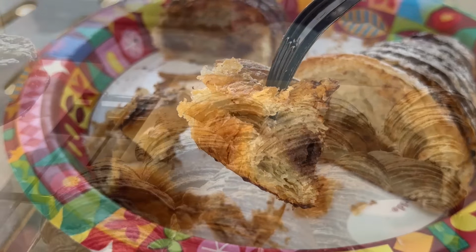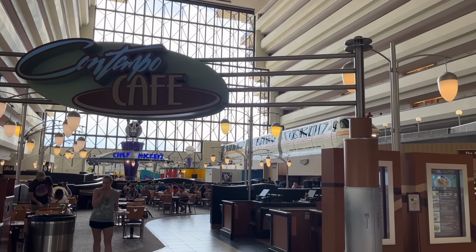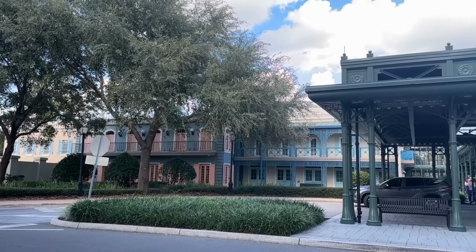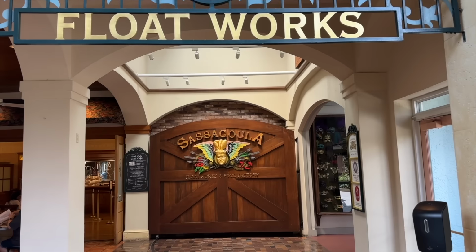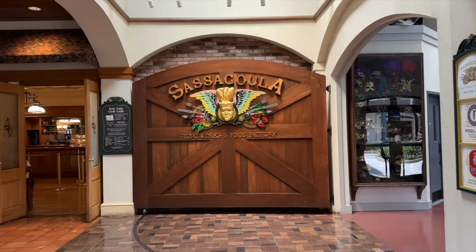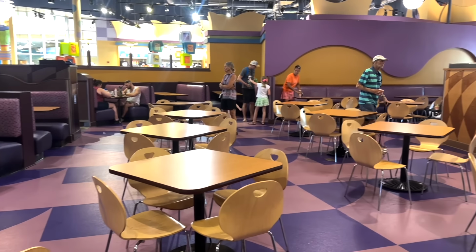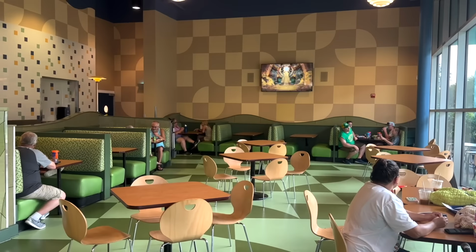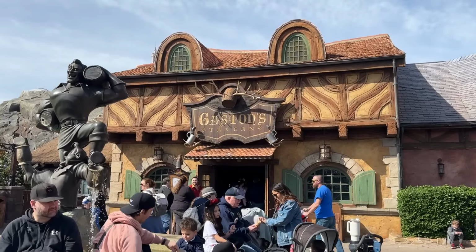Now, I'm only talking about one croissant here, but there are a handful of other Disney croissants that have come up recently, and I hope they stick around on the menus. Sassagoula Floatworks in Port Orleans French Quarter has an espresso croissant. A PB&J croissant is at the Everything Pop food court in Pop Century, so you'll want to check and see what's available during your next visit to your resort's quick service. But the croissant trend does not stop there.